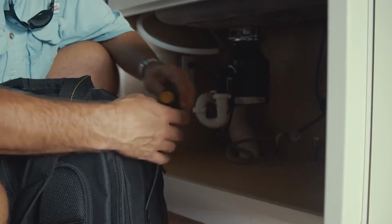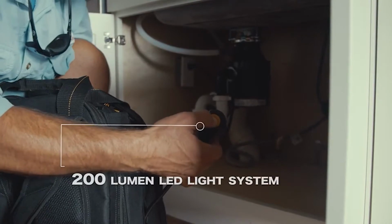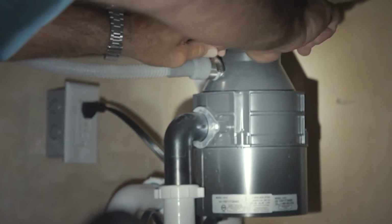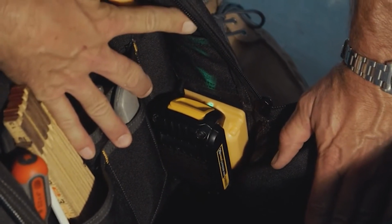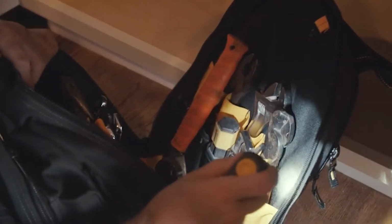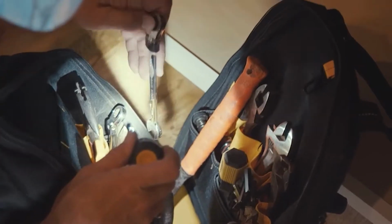Perhaps the most unique feature of all is the integrated powerful 200 lumen LED light system with two settings for wide illumination or close-up work, all powered by the DEWALT 20-volt max lithium-ion battery. Its adjustable steel neck can maneuver to light the inside of the bag and its contents.